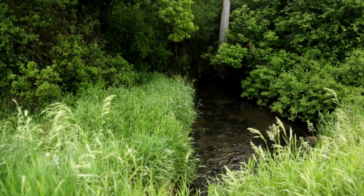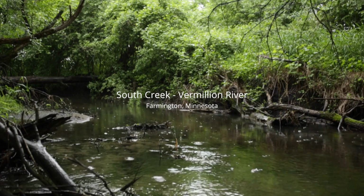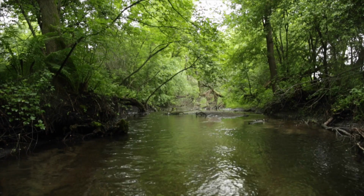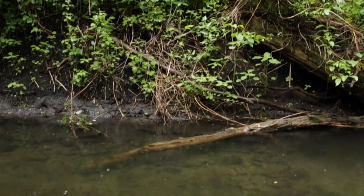We're on South Creek in Farmington, Minnesota, which is in the Vermillion River Watershed. We're looking to do a habitat restoration project on a decent piece of trout stream that we have here. It's fairly shallow and wide, and we'd like to narrow that up and put some habitat features in to improve the trout and fish habitat.